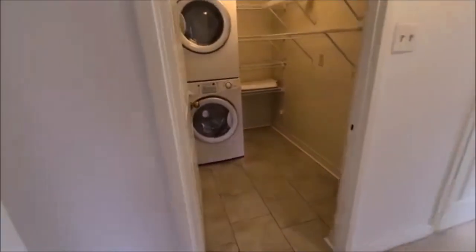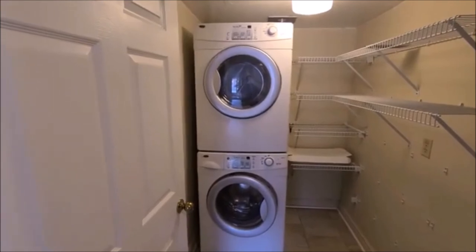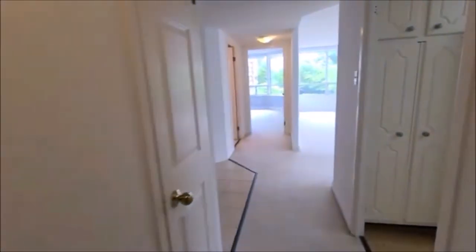And lastly, the unit does have, as you would expect, ensuite laundry. So you can get an idea.